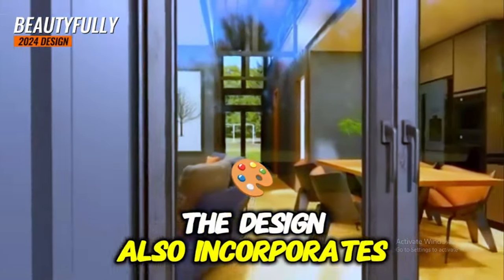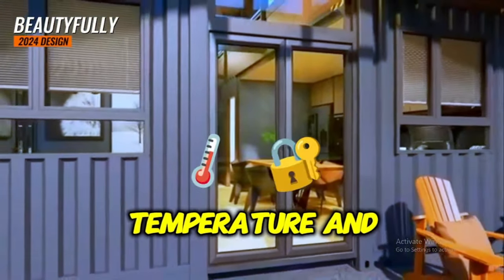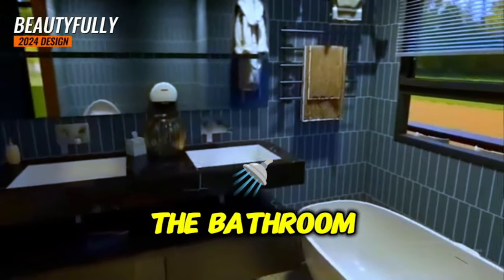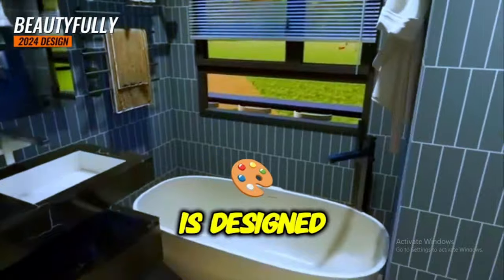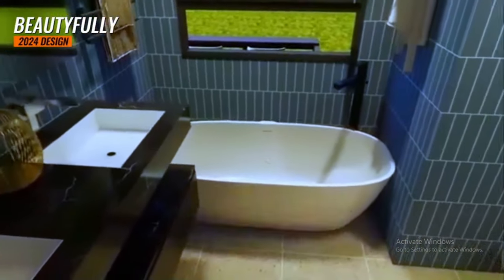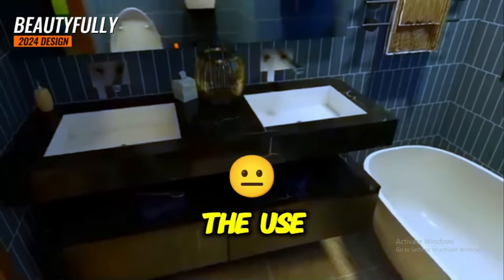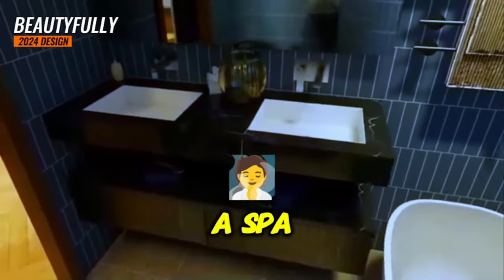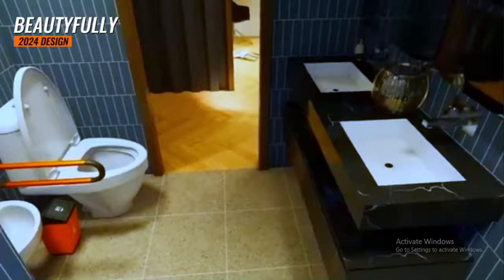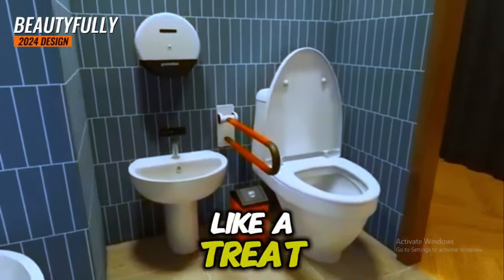The design also incorporates smart home technology, allowing for easy control of lighting, temperature, and security, all from the convenience of your smartphone. The bathroom, much like the rest of the house, is designed with modernity and comfort in mind. It features sleek fixtures, a spacious shower, and elegant finishes that add a touch of luxury. The use of neutral tones and clean lines creates a spa-like atmosphere, providing a relaxing retreat from the hustle and bustle of daily life. It's the perfect blend of style and practicality, making everyday routines feel like a treat.